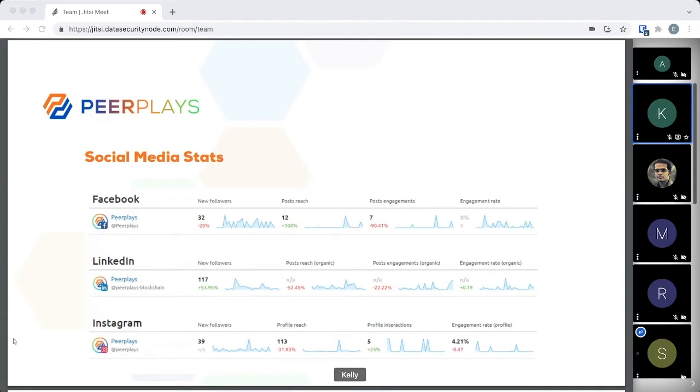We're seeing more followers on LinkedIn, and the reach on Facebook and Instagram is growing more. That's the current state, but as we're expecting to have better content branding starting next week, we will be seeing more growth. That is it from me in terms of stats.